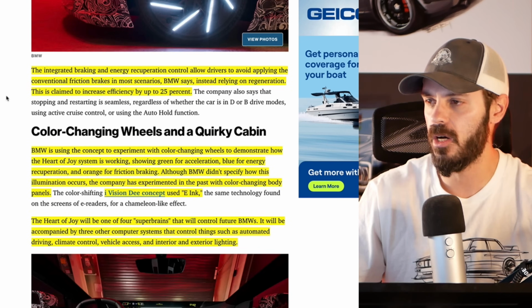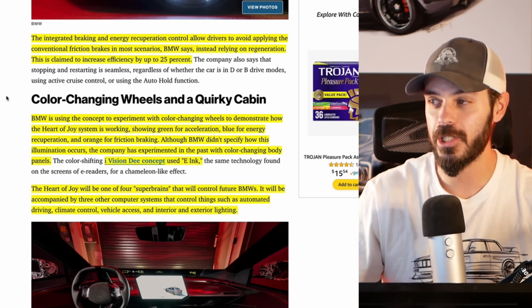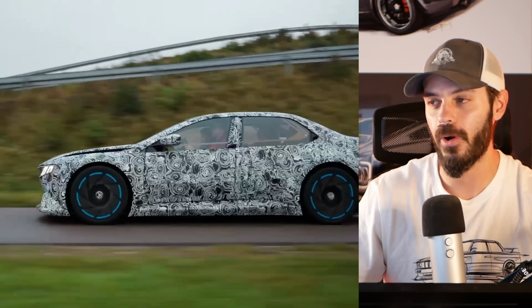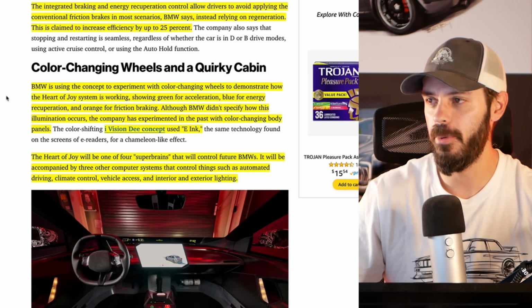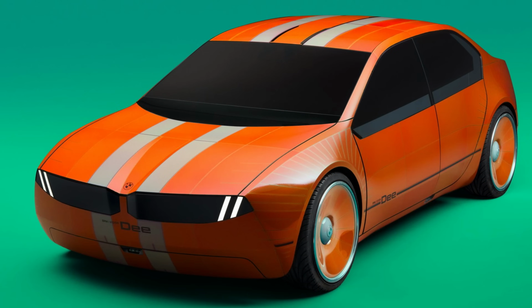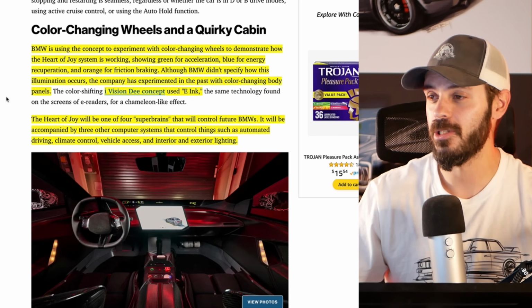So BMW is using the concept to experiment with color-changing wheels to demonstrate how the Heart of Joy system is working, showing green for acceleration, blue for energy recuperation, and orange if you're actually stepping on the brakes manually. Although BMW didn't specify how this illumination occurs, the company has experimented with this in the past. We saw it in the iVision D concept, which uses e-ink, which you have in reading tablets, for example, the same type of technology that they put outside of the car. I think it's cool. I think it's just something new and something interesting to check out.